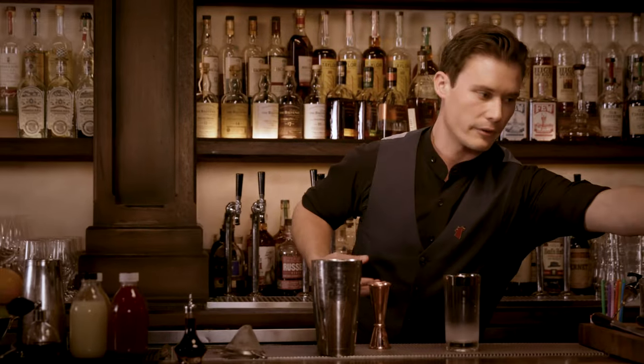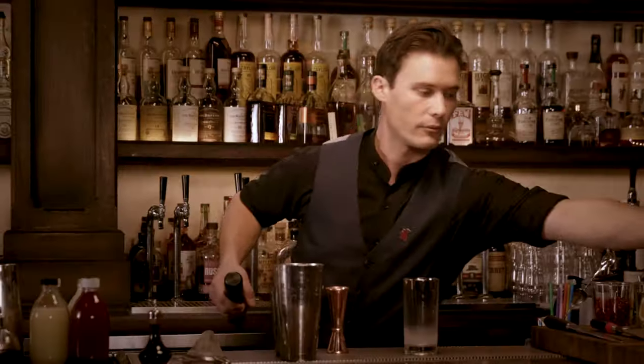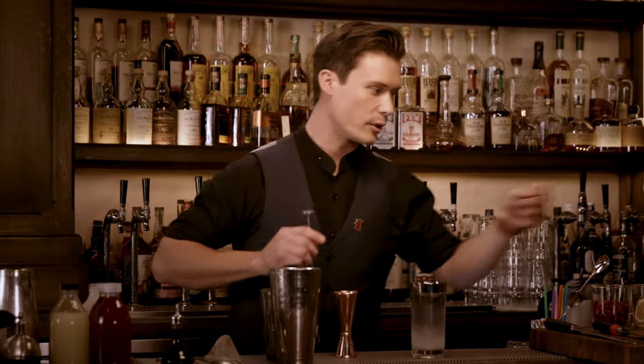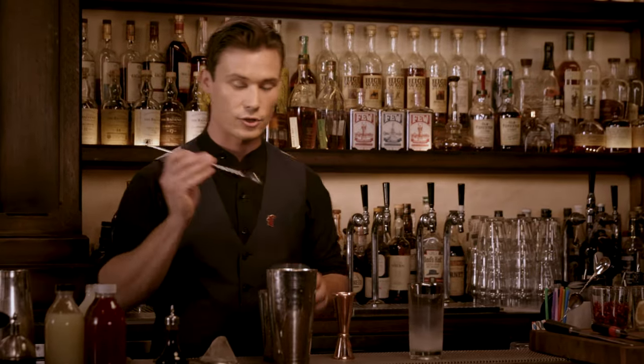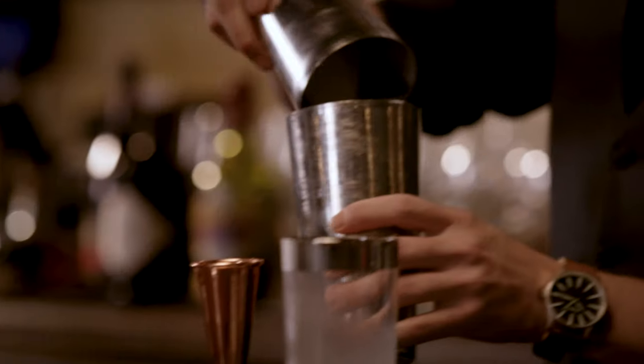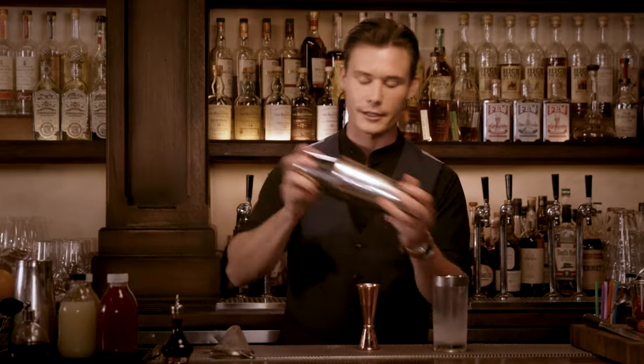And to give it some variety, I like to add some fresh fruits. So I'll put some blackberries in here, a raspberry or two. Give it a quick little muddle. And now, the most important ingredient to a Ramos Gin Fizz is sugar. So you want to add about 4 heaping bar spoons of sugar. And now, the longest shake of any cocktail.